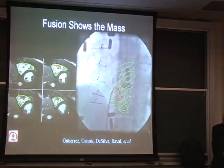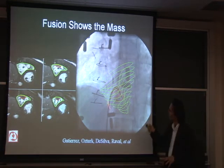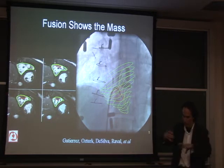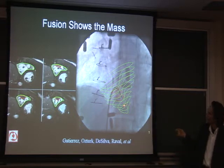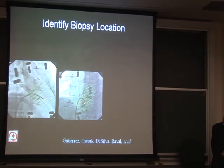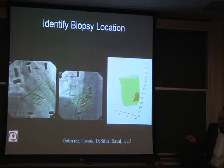So, problem. Now, what Lewis did, this was before he got it working in real time, so he could actually map this into the space during the biopsy. But here are the MR images, after he's done the geometric correction, looking at the endocardial surface of the RV and the mass itself, mapped into the space of the pleura. Here's the biopsy catheter, and it looks okay from that angle. But when you look at it from a different angle, you see the end of the biopsy catheter, where this biopsy was taken, compared to the mass. So this is wrong.